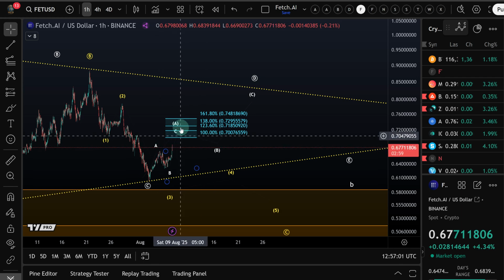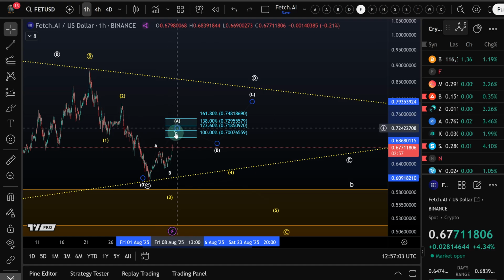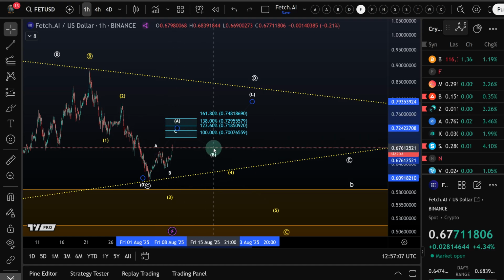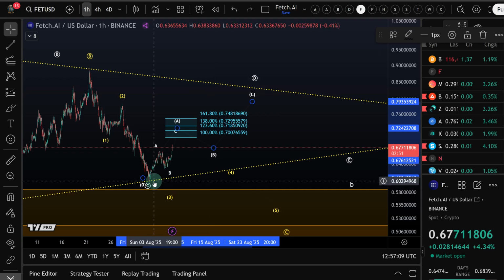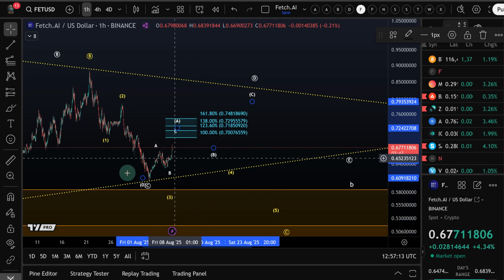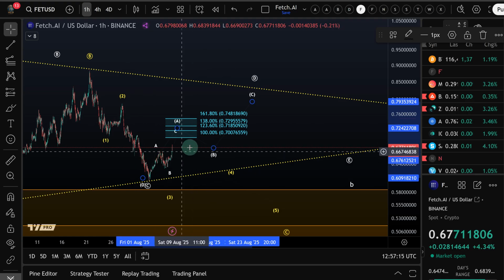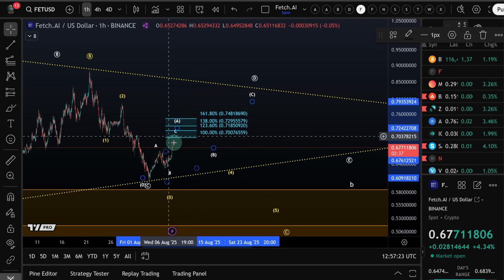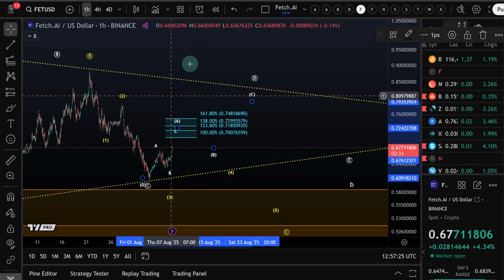It's entirely possible that the A wave forms a 5-wave move. If that's the case, then the subsequent pullback in a B wave could actually provide a decent setup after a 5-wave move up. So a 5 up, 3 down move. At the moment, yeah, we haven't even reached the 100% extension. Today, I think the focus is on whether FET can get to 70 cents. That would be ideal. This would be the zone to watch.